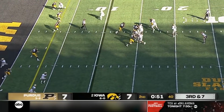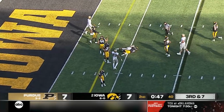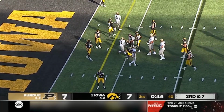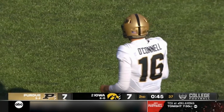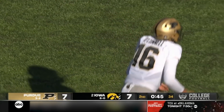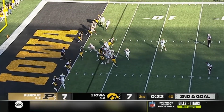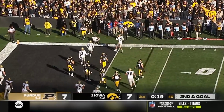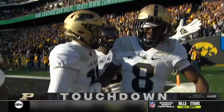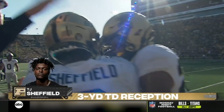3rd down and 7. O'Connell with time. Underneath pass, caught close to a first down. Sheffield will see where they spot the ball. Dane Belton was right there to make the stop, but he got enough to move the chains. They have 2 timeouts left. Primary read here for O'Connell. O'Connell rolling right, throwing, and it's caught by Sheffield for a Purdue touchdown. The Boilermakers retake the lead over number 2 late in the first half.